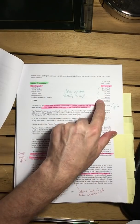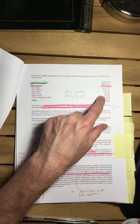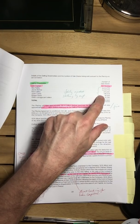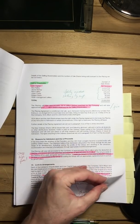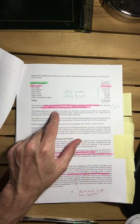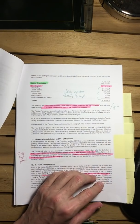These are actually fairly modest sales by management overall. I don't begrudge them banking, what's that, probably about 5 million shares at £2. Management are banking about 10 million quid. Well, that's not unreasonable, given that it's a 185 million quid business. So that's okay, I think.